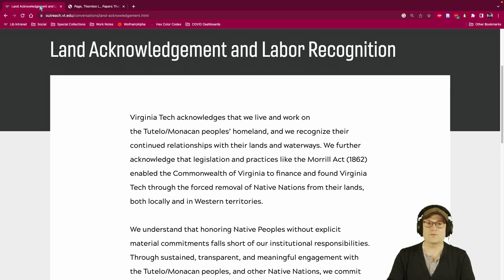Virginia Tech acknowledges that we live and work on the Tutelo and Monacan people's homeland, and we recognize their continued relationships with their land and waterways. We further acknowledge that legislation and practices like the Morrill Act of 1862 enabled the Commonwealth of Virginia to finance and found Virginia Tech through the forced removal of Native nations from their lands, both locally and in Western territories. We understand that honoring Native peoples without explicit material commitments falls short of our institutional responsibilities.